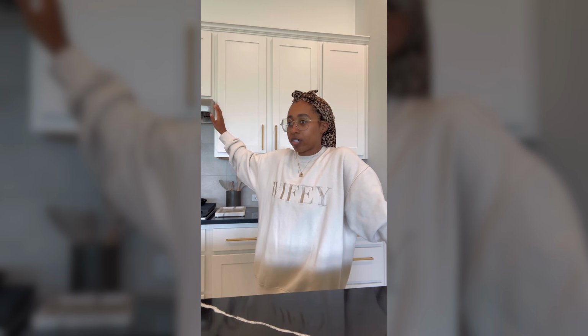And because the vent hood is such a focal point and the ceilings are so tall, we have 11-foot ceilings and the vent hood is going to go all the way up to the ceiling, I was like, this is really an opportunity to make that more of a statement piece and do something a little bit more interesting, a little bit more luxe looking than just simply building a wood box and sticking it up on the wall.